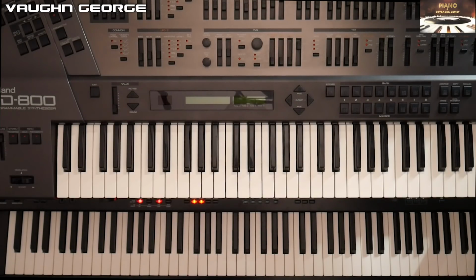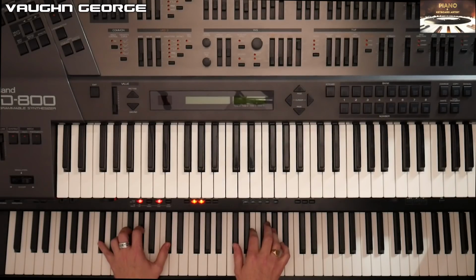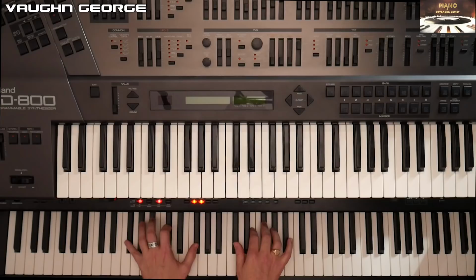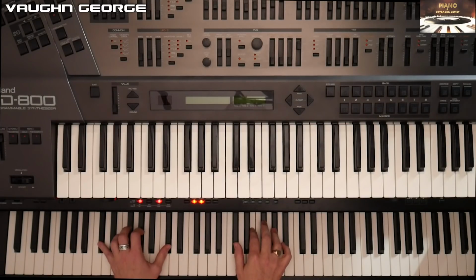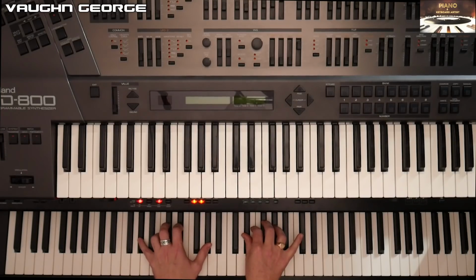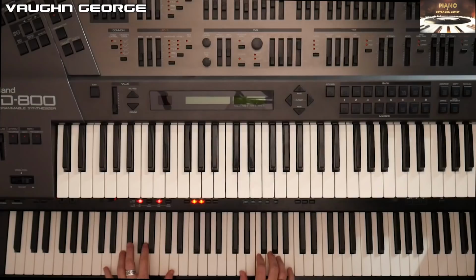Sound familiar? Listen again. Right, now watch this. Very similar to the melody from Stripped. Okay, it's played in a different key. Stripped is played in this key over here.